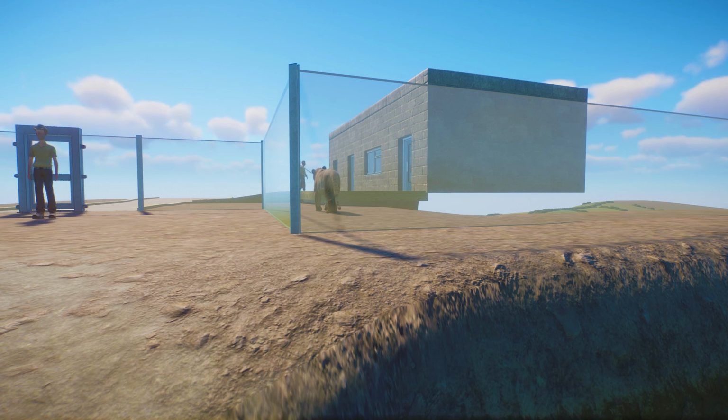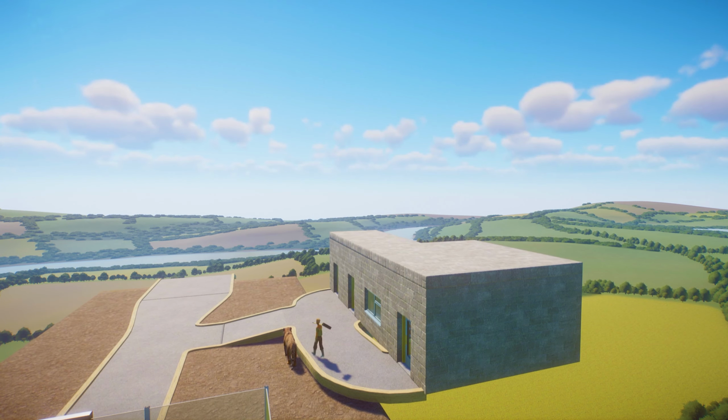Uh-oh, there's an escape. Naughty Bengal tiger. Gonna have to deal with that now. Don't know what that guy's so happy about.